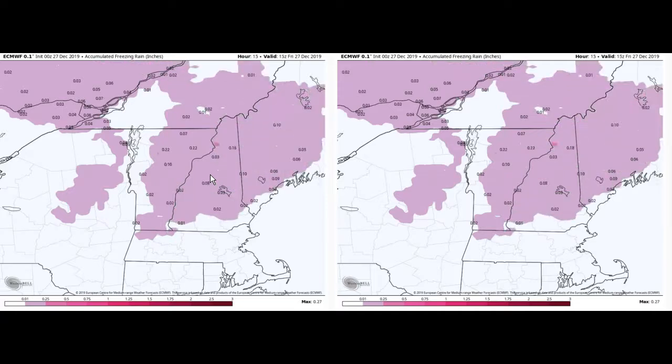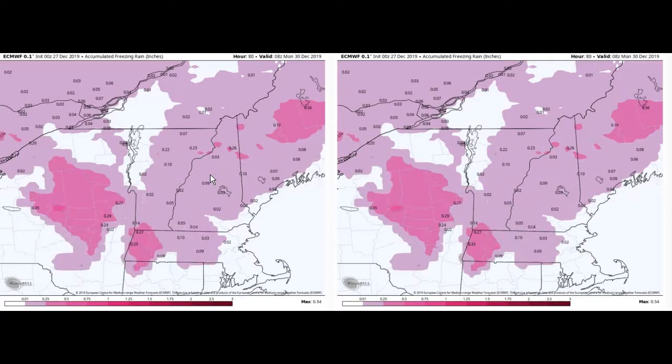This was earlier this morning, and what we're going to see here is the new amount of glazing that develops on the other side of this weekend on Sunday night. We're getting closer. And here she comes.